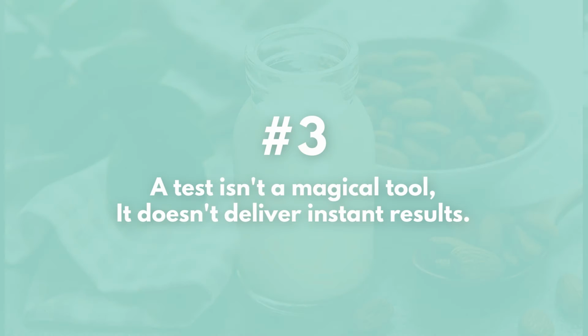Now, the third thing to keep in mind is that a test is not just like a magic wand that you swish and then you get immediate results. With food sensitivity testing, the magic really happens when you apply the information properly. And that's why we say always work with a medical provider, preferably a dietitian or nutritionist trained in food sensitivity plans.